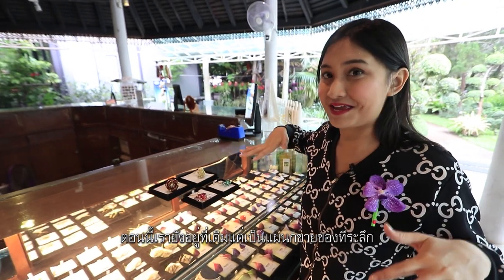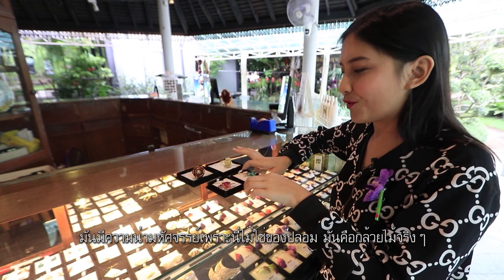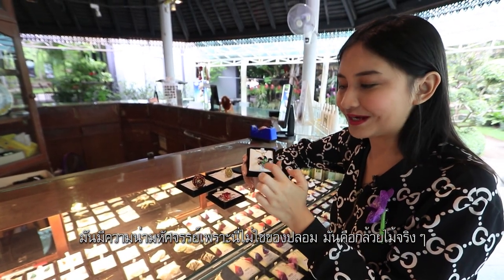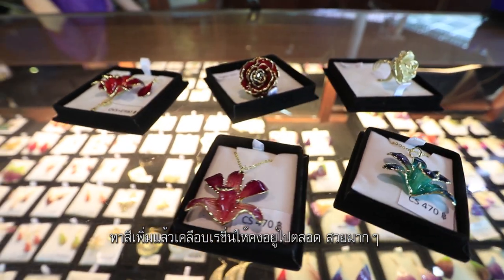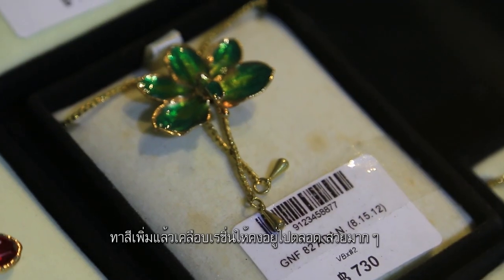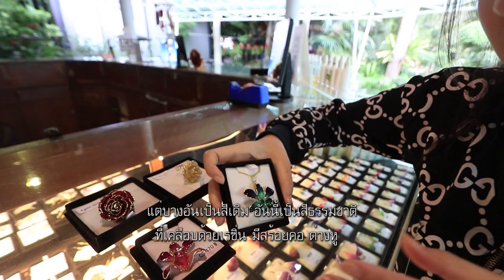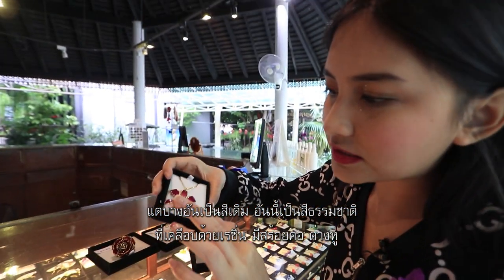And now we're still at the same place, but we're coming to the souvenir section. What's more amazing is that this one is not a fake one. This is the real orchid, but maybe they paint it more and put resin on it to make it stay like this forever. You can see, really beautiful, so gorgeous. And some are in the original color, but this one I think maybe painted.